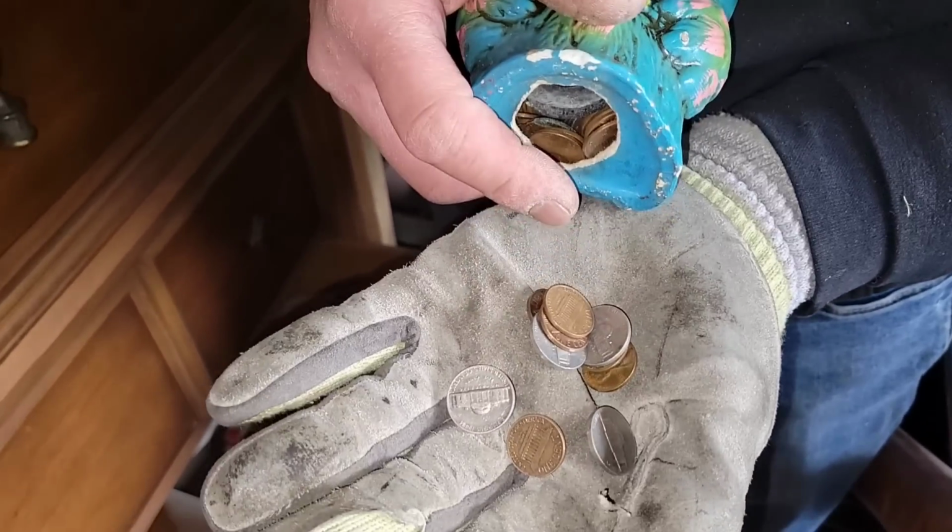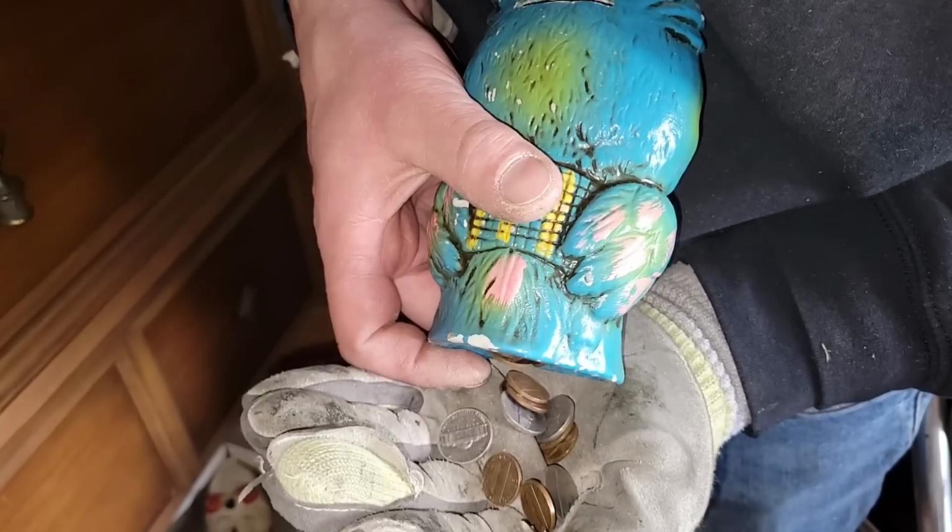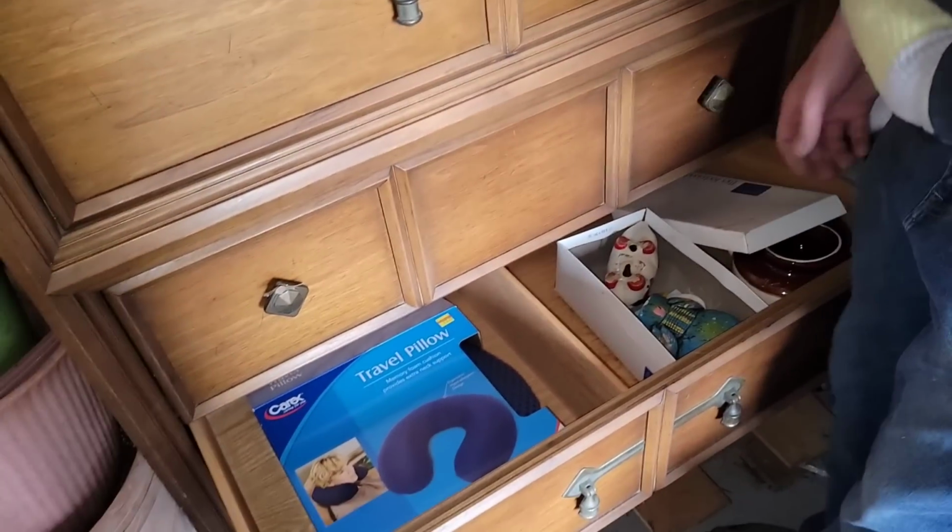We got some old pennies for sure. Not the wheat ones in here, though. The other one might be the older change thing. This one might be from a little bit newer. But finding money, always a good sign.